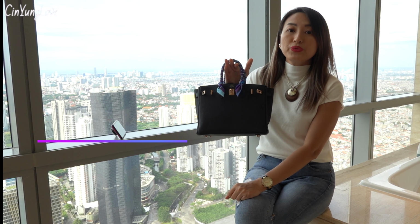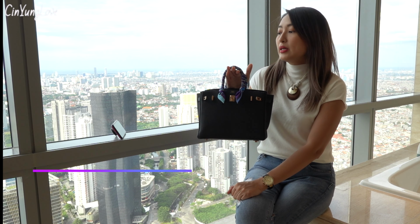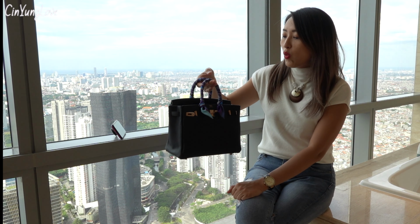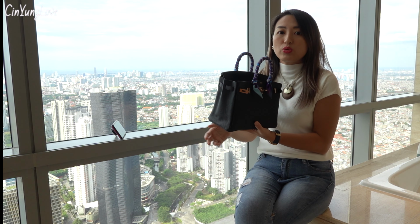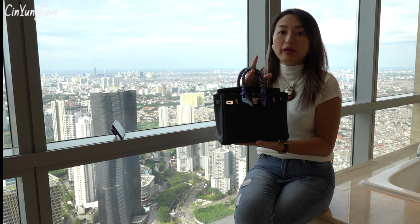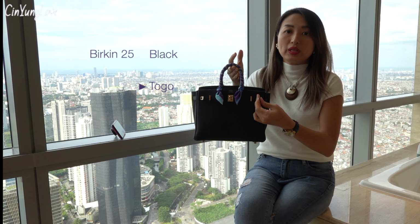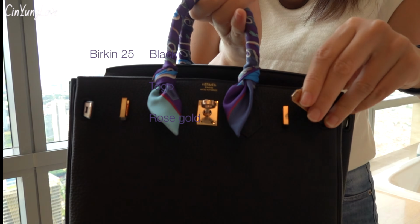It's brand new in box. They say it's a BNIB and coming with the stamp Y, but the receipt is in 2021, in the mid 2021. This color is black with the rose gold hardware.